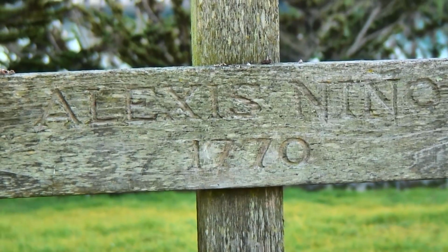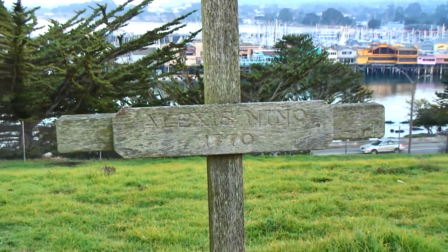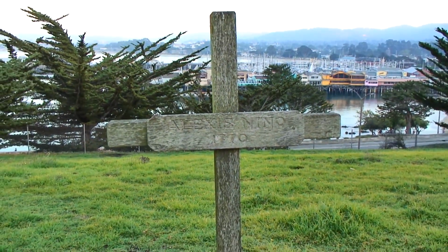Several hundred feet below the slope monument and close by these ancient grinding mortars is a memorial cross dedicated to a person called Alexis Nino, dated 1770. Now I asked myself, who was Alexis Nino? I'd never heard of the name before.